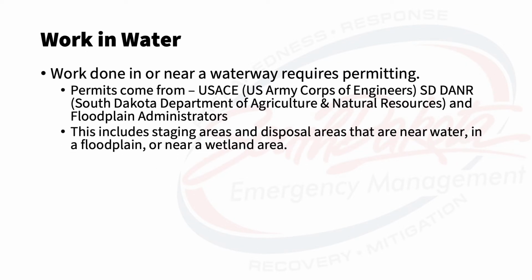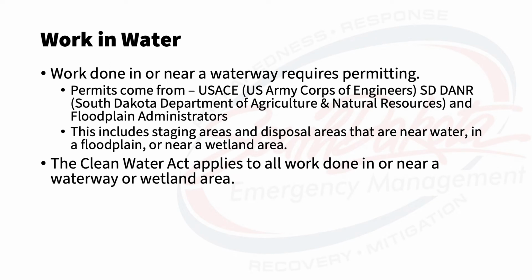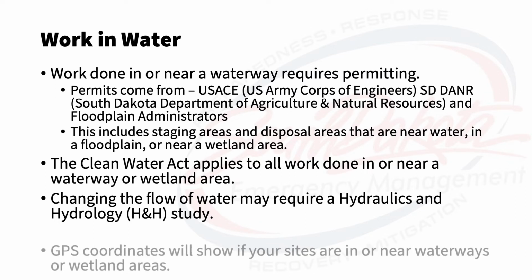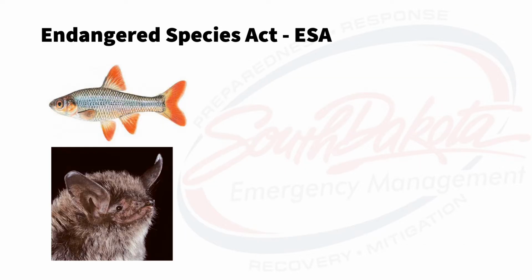Staging and disposal areas that are near water, in a floodplain, or near a wetland will require permitting. The Clean Water Act applies to all work done in or near a waterway or wetland. Projects that change the flow of water in any area may also require a hydraulics and hydrology study. GPS coordinates will show whether or not your project sites are in or near waterways or wetland areas.